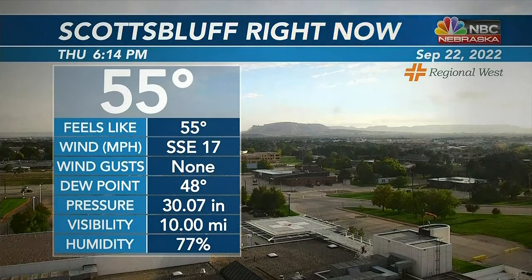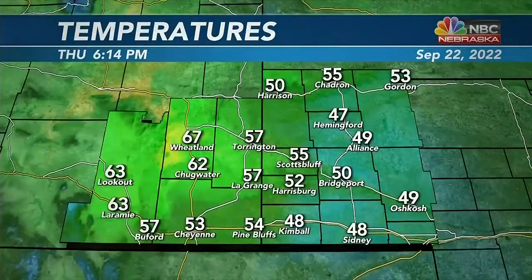55 in Scottsbluff right now, dew point at 48, and the humidity at 77%. The wind up there, though, around 17 miles per hour, but it has flipped around to more of a south-southeasterly direction, so it'll start to warm up because of that, too. We're going to keep that southerly wind over the next about 12 to 24 hours.